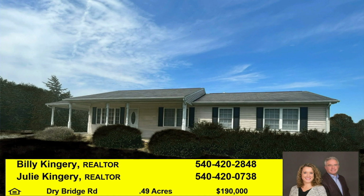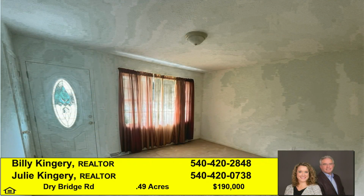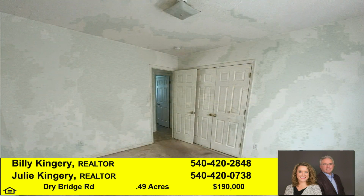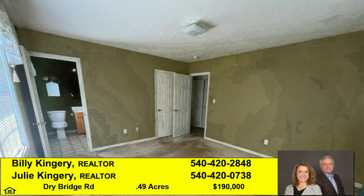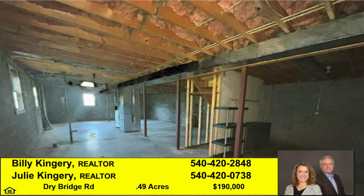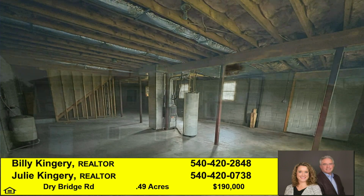Dry Bridge Road in Chatham, that's going to be in Pittsylvania County. That's where this nice home is listed. This is a 3-bedroom, 2-bath, 2,700 square foot home with just under a half-acre lot. If I'm not mistaken, Chatham is the county seat of Pittsylvania County. If I lived here, I think I'd be going up 29 to Perky's Restaurant up towards Alta Vista frequently. Not far from Leesville or Smith Mountain Lake from this location.